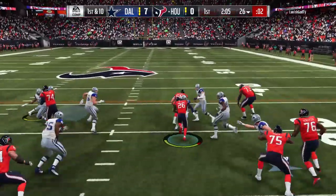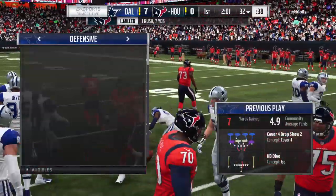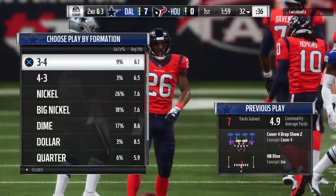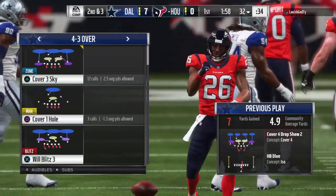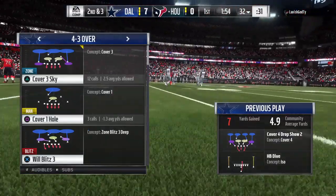On the ground, this is Lamar Miller. And he'll work his way across the 30 to the 32. 7 yards on the pickup there, and it'll leave him with a 2nd and 3. They'd love to just strike back with a touchdown right here, and if it's a long play, so be it.